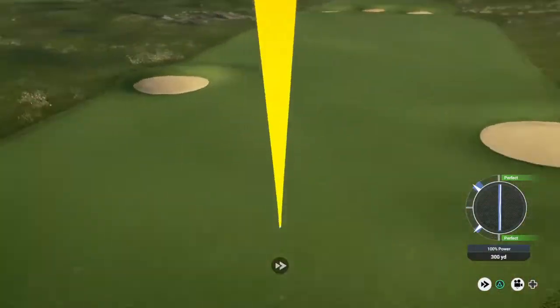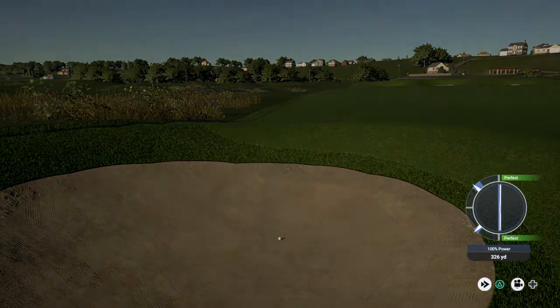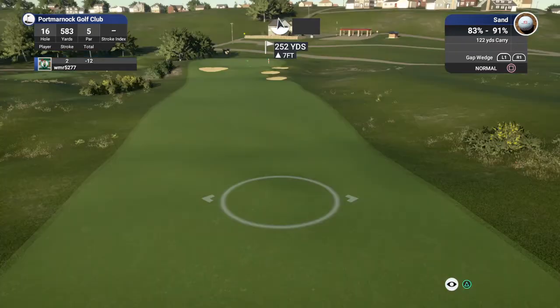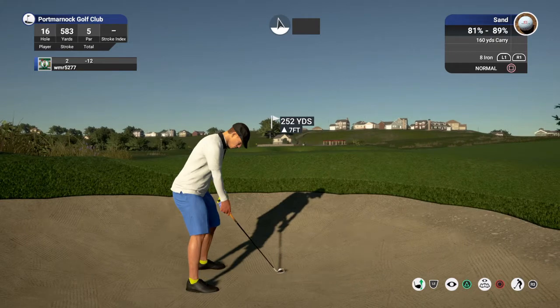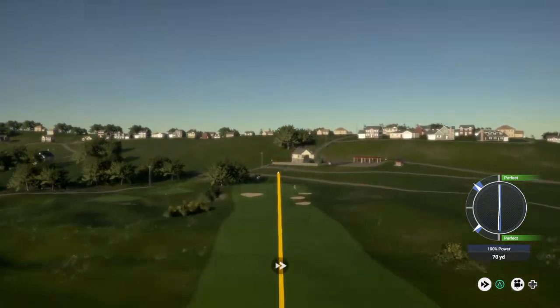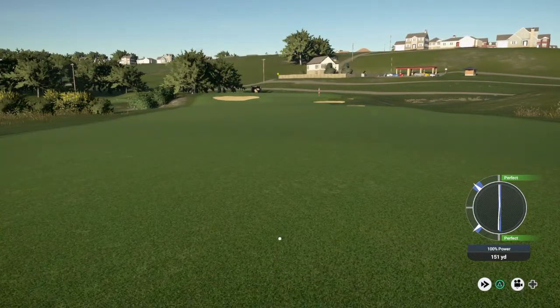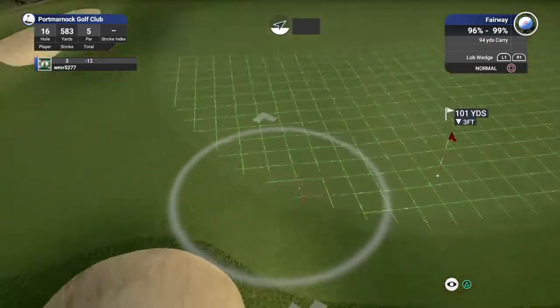This one looks pretty safe. Well, I don't know. I thought it was fairway bound. My bad. We're in the bunker. Don't worry about that now. I've seen much worse than that. And it looks like we have 100 yards to the pin.